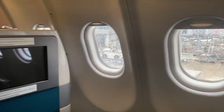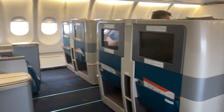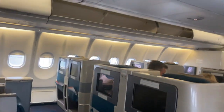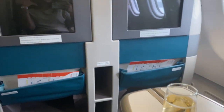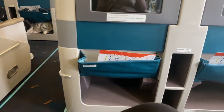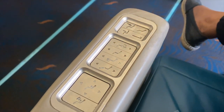So this is the business class at Sri Lankan Airlines. You can see it is a 2-2-2 configuration of the seats. As I boarded the flight, I needed my champagne. And you can see these are the controls for the seat.